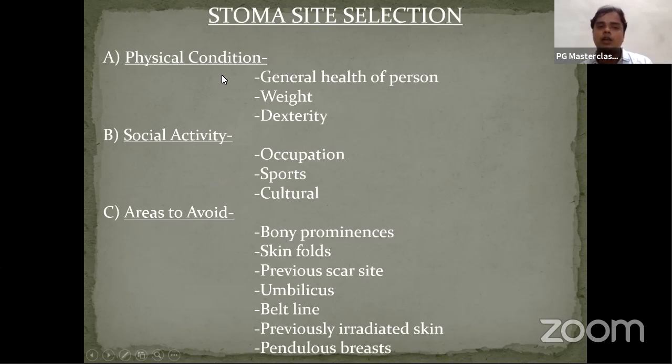Stoma site selection depends on the physical condition. One is the physical condition, which includes weight, patient's general health, and dexterity, whether the patient is left-handed or right-handed. It changes according to that. Then social activity: patient's occupation, patient's sport participation, and cultural activity.